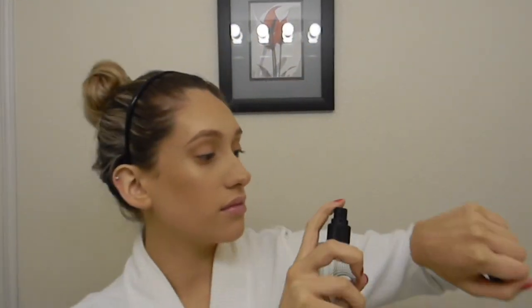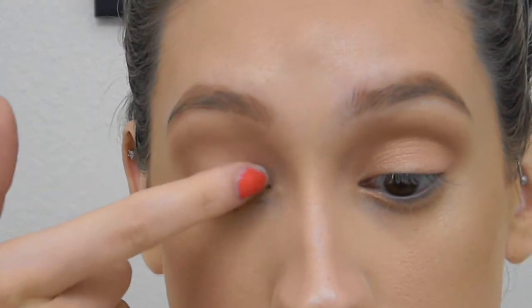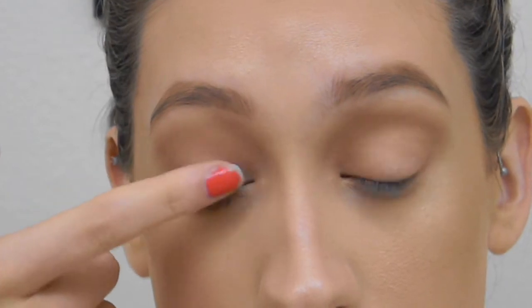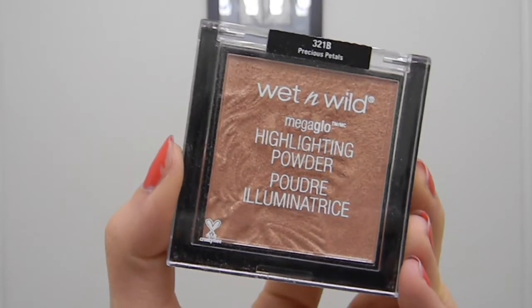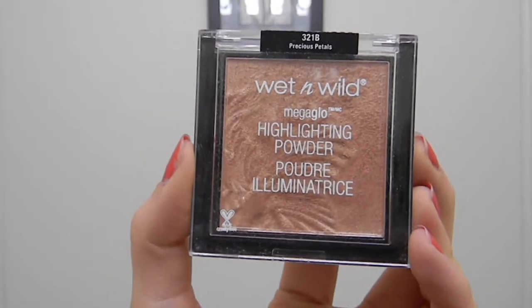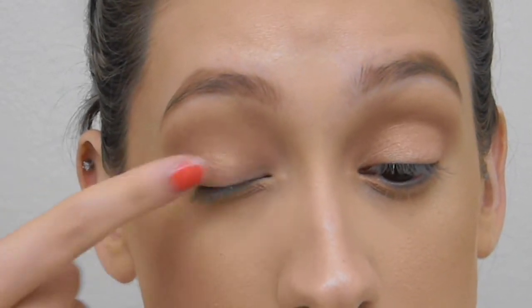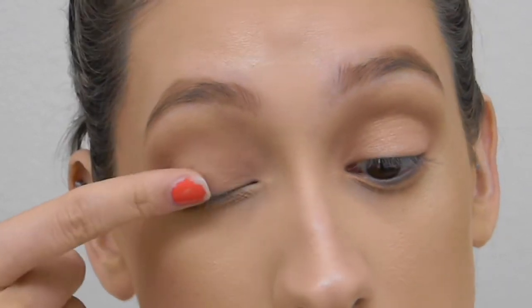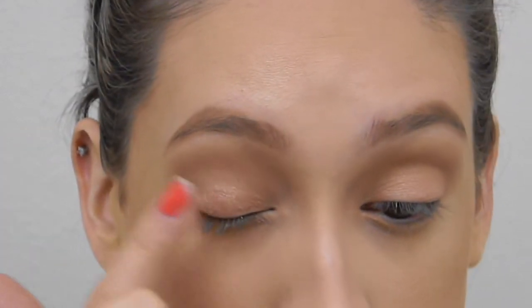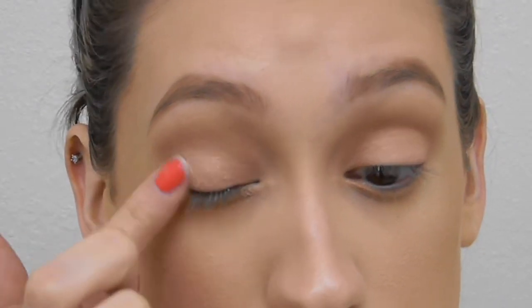And now using that same trick we used on our face, I'm going to be taking some Smashbox primer water and adding a little bit to my lid to create a tacky base for a shimmer that I'm going to be going in with. So I decided to go in with the Wet n Wild highlighting powder in the shade Precious Petals. What I'm going to do is take one layer and set it down on the eyelid right over where we put the Smashbox primer water, just because it's nice and tacky. And then I'm going to go in with one or two more layers just to create that intense highlight on the eye.